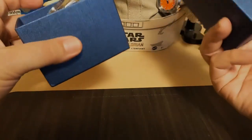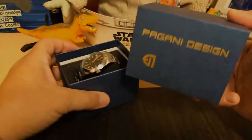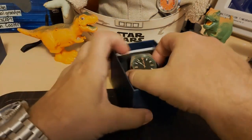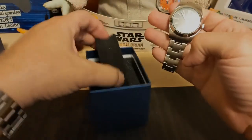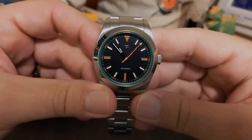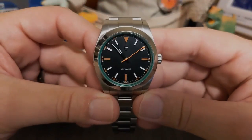All right, let's take a look at the watch. It comes in this box. It came in one of the newer Pagani Design boxes with a little blue tint to it, a little metallic tint there. And here it is. Once again, this is an homage to a Rolex Milgauss. I bet you couldn't guess that.